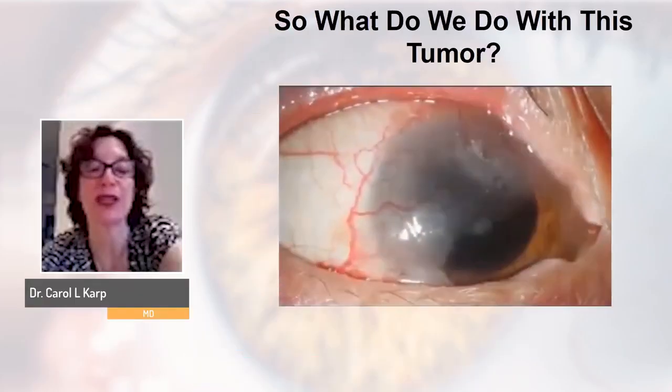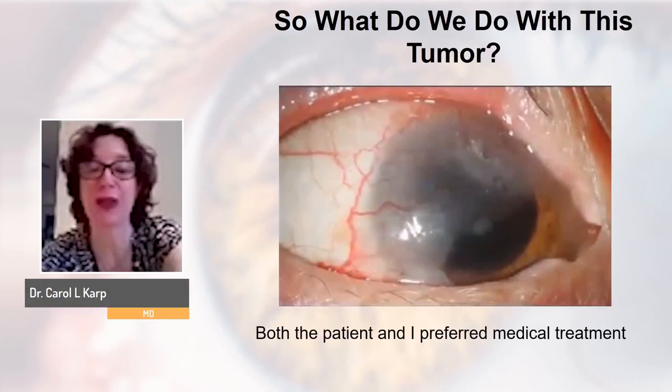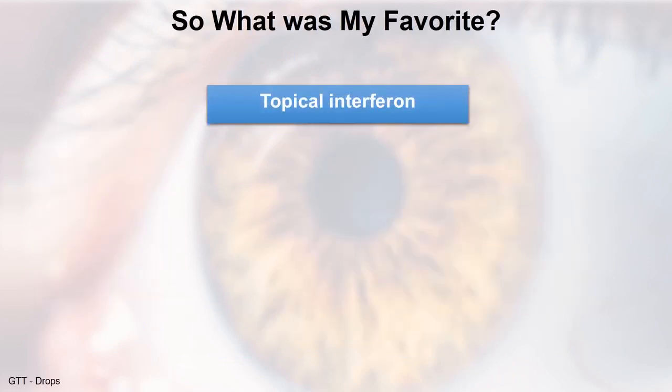What do we do with this tumor? Both the patient and I preferred medical therapy for this 95-year-old gentleman. And let's first talk about what was my favorite medication. My favorite medication was topical interferon, which I like to call my angel drop because it was so well tolerated.